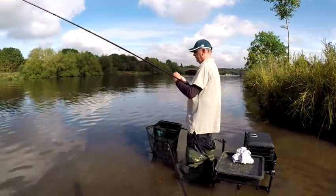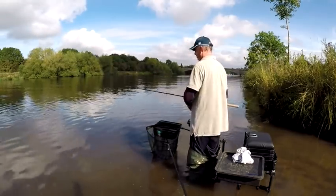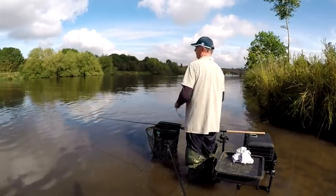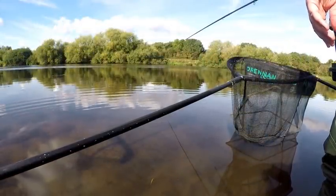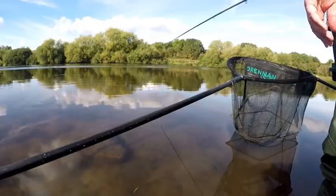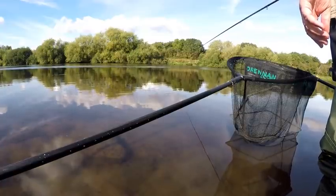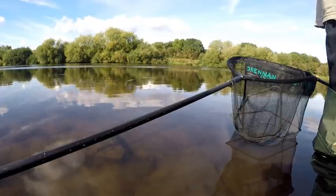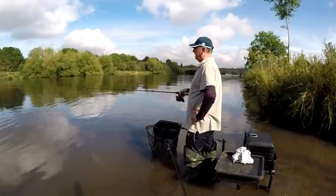So I'm feeding empenteers, purely hoping we can get the big roach feeding. I can't quite make my mind up yet. The last few weeks I've been fishing August and September, whether the bigger roach are just in the deeper water and they're avoiding shallower depths. I think if I don't have any big ones today, that'll probably convince me. When I say big, I mean 10, 12 ounce plus, pound plus.